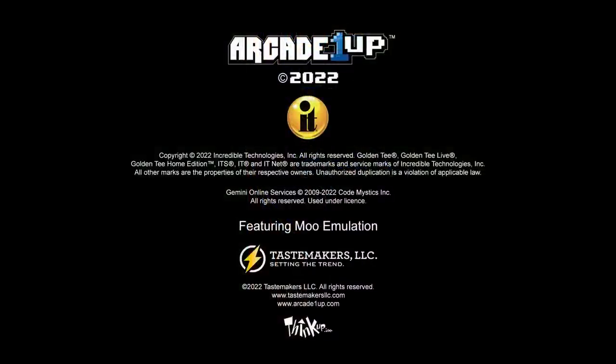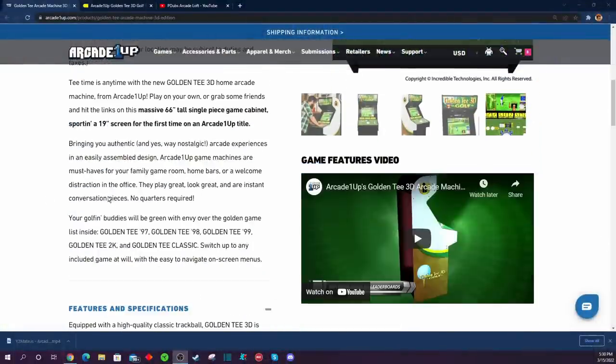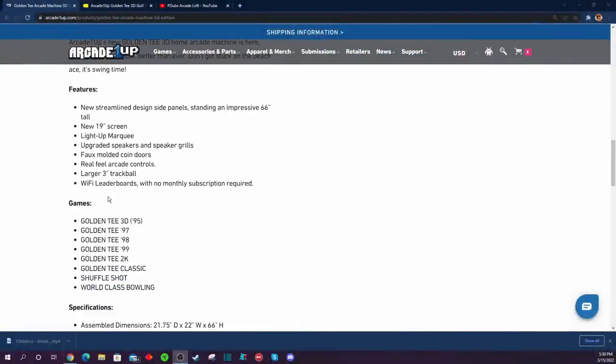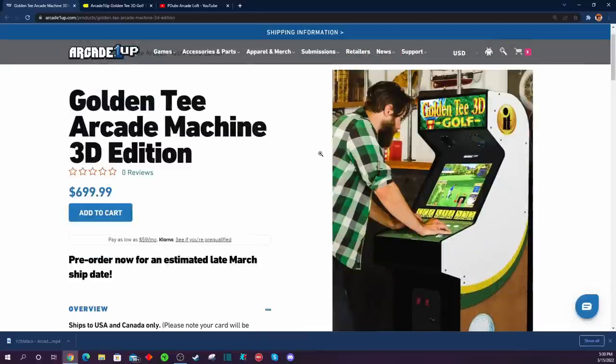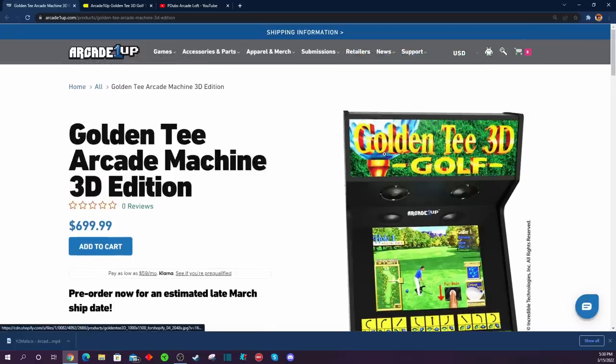So this is a game franchise that I've always enjoyed. What's really nice about this particular cabinet is they are giving us some bonuses on it. We are going to get a 19-inch screen, which is a nice little upgrade. We're going to get a light-up marquee, and they promise the marquees are going to be better and more improved.